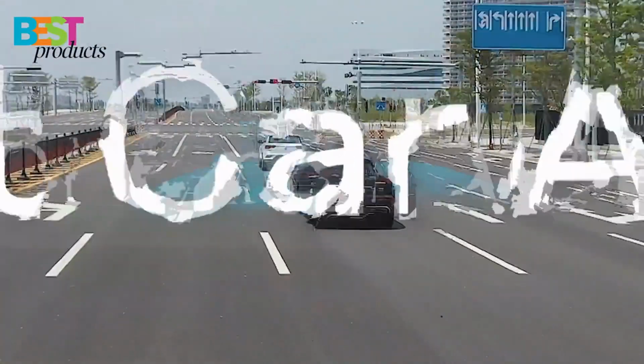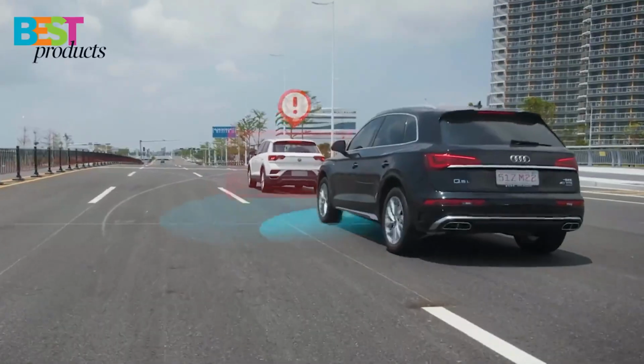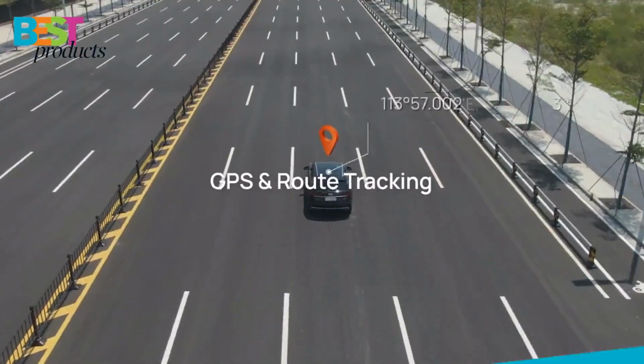The dash cam records at 60 FPS and has a 1-minute long customized video. It is also equipped with a 4G hardwire kit that allows for remote connectivity and notifications.